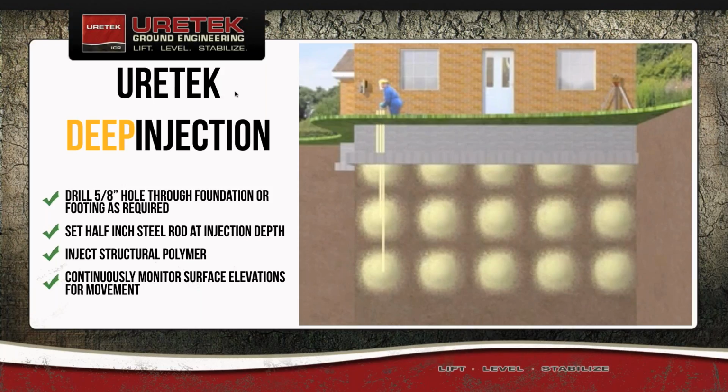Now we're going to talk about these bulbs that we're showing down there in the soil. That's laboratory setting type things. That's not what happens in real life. In real life, what happens whenever you inject this polymer into the soil, as you can imagine, because soil conditions are so variable, so is the way that an injected grout will behave. It's very variable depending upon the void space available within the soil, the moisture content, the strength of the soil.